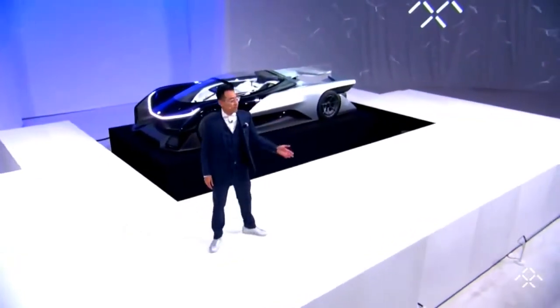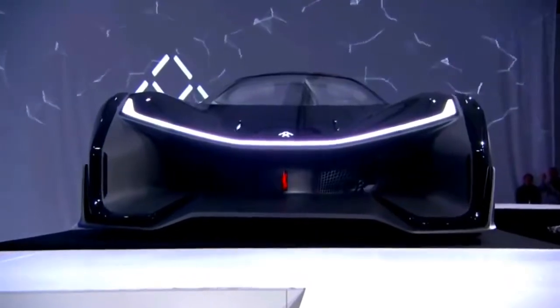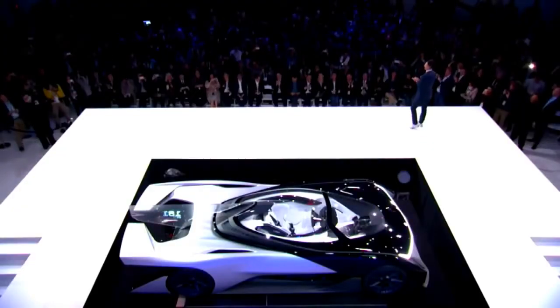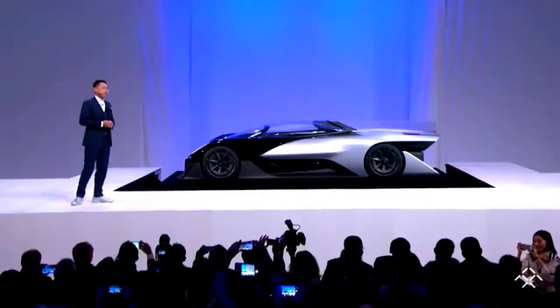Please meet Faraday Future's FFZERO1 Concept. So, I prefer to think of the FFZERO1 Concept not so much as a concept car, but more of a car of concepts, an extreme testbed for the fundamental ideas we're working on for up-and-coming production vehicles.